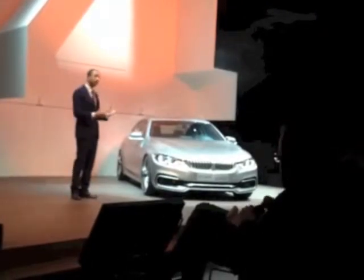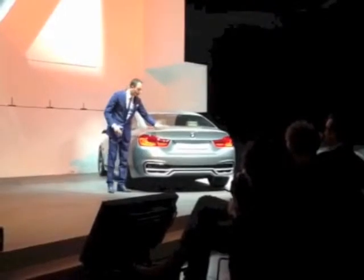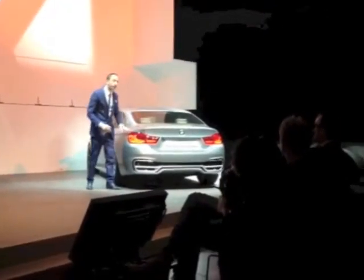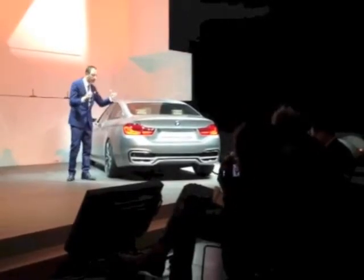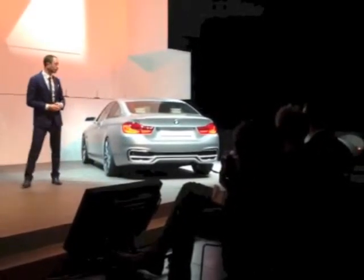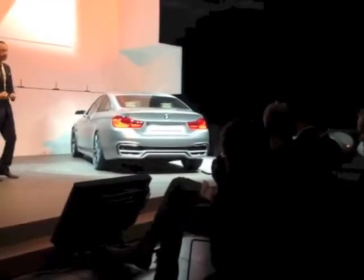But we've not only done that in the graphics, we've also strengthened that feeling once again by connecting here the line that's on the trunk lid to the shoulder. So I think you see through also a C-pillar that has really been pushed in, a very strong shoulder and a lot of width and a very, very strong and powerful stance.